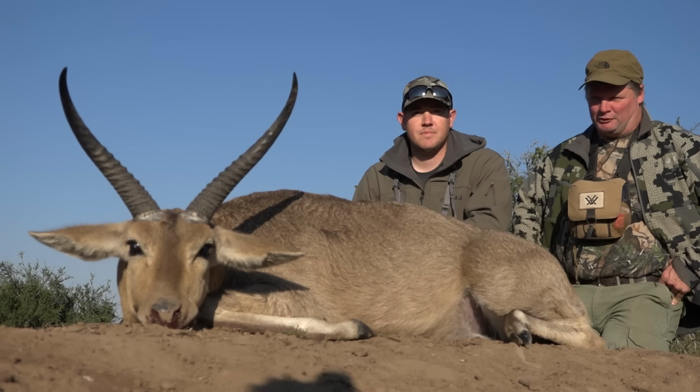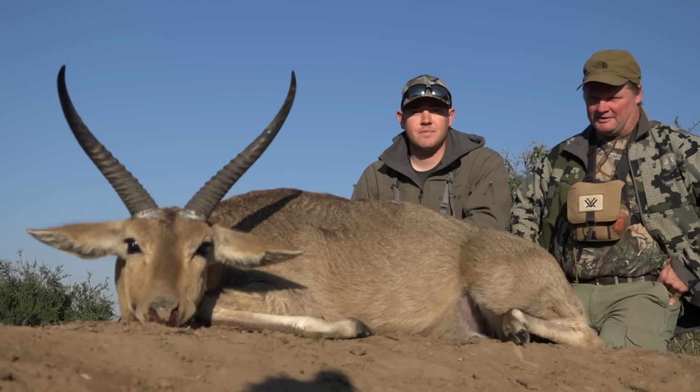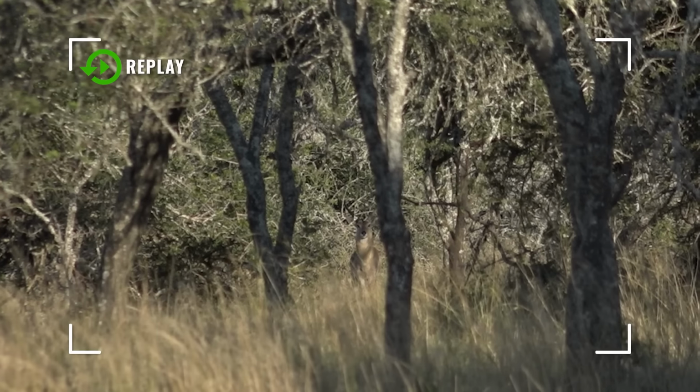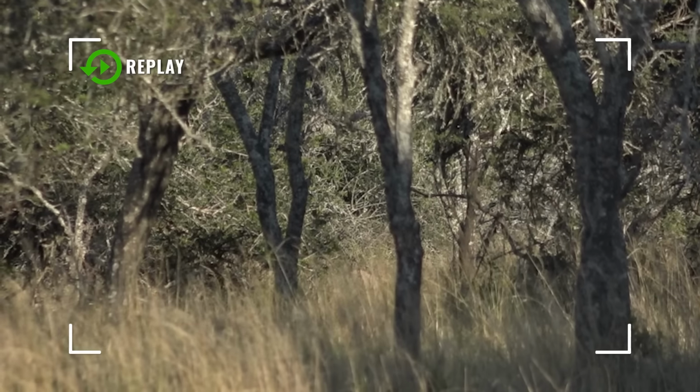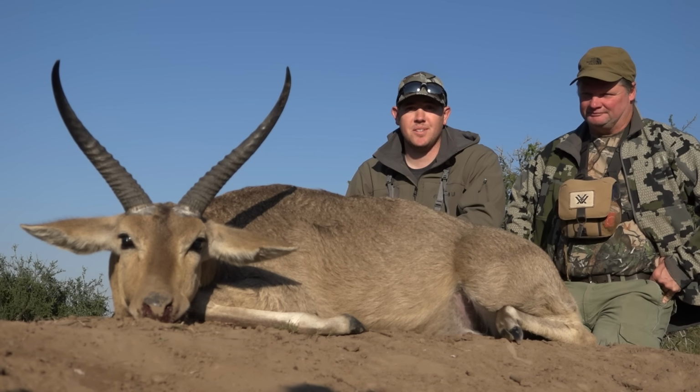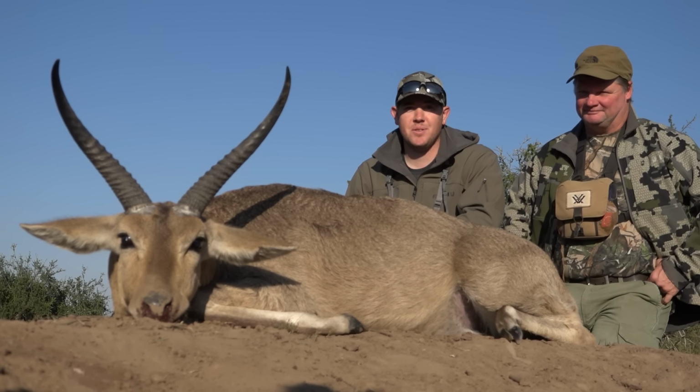And yeah, then sort of mid-morning, we spotted this monster. And yeah, Aaron made a great shot through the trees. And yeah, what a trophy. Yeah, again, this common reedbuck was definitely not on my list, but once I saw it yesterday, I knew it had to be on the wall.